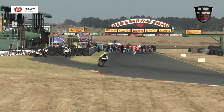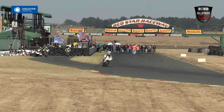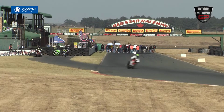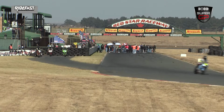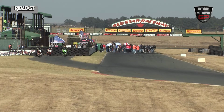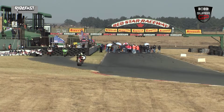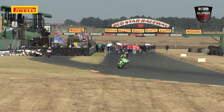Welcome back to Red Star Raceway as we head into the first race of the SuperGP Champions Trophy, and our Premier Class is on track. That is SuperGP. See a couple of riders coming out of the pit lane, just getting a couple of quick practice starts in as they make their way around the Red Star Raceway for the first time here in action today. Red Star Raceway, basically a purpose-built motorcycle circuit just outside of Johannesburg in the Delmas region in Mpumalanga.